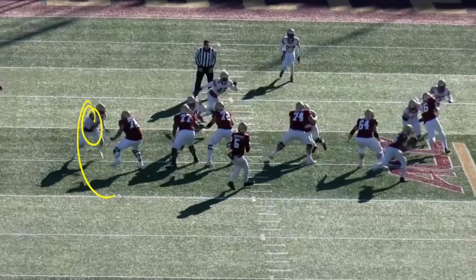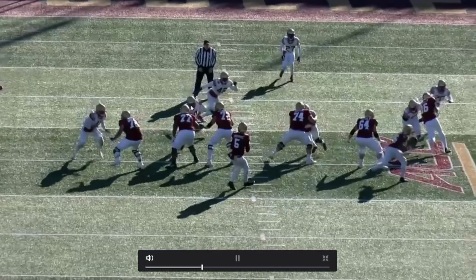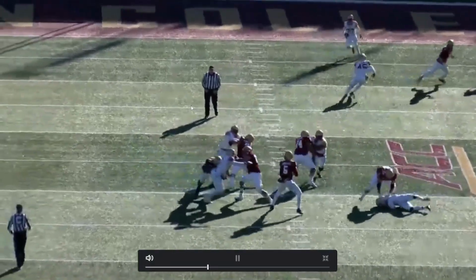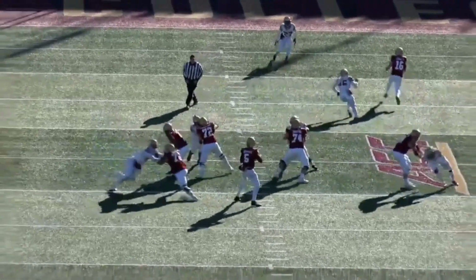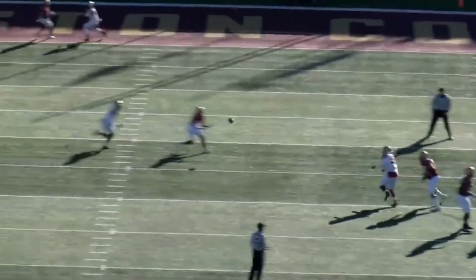This is Jermaine Johnson, probably going to be a top pick in the draft. He sees that, and he comes over and helps out his left tackle. So he has the ability to do that. He's athletic enough. What do you like with that? Good teamwork here, helping out his left tackle, does a good job.